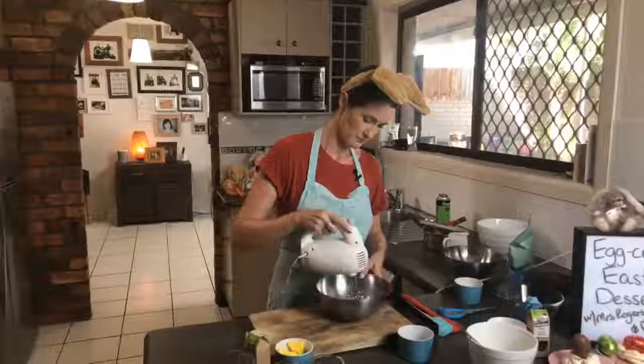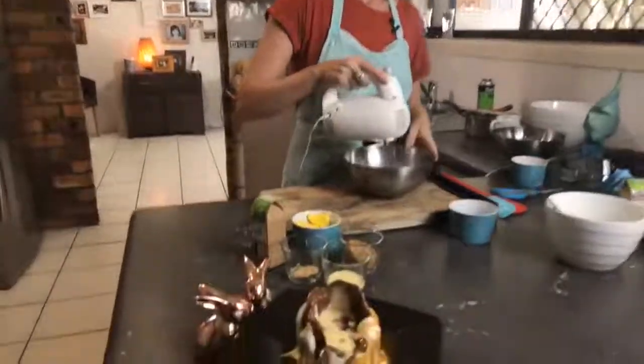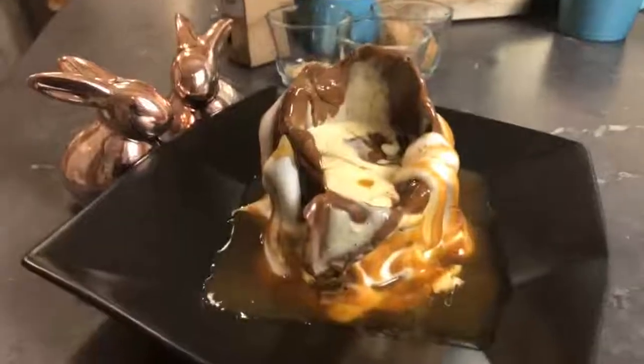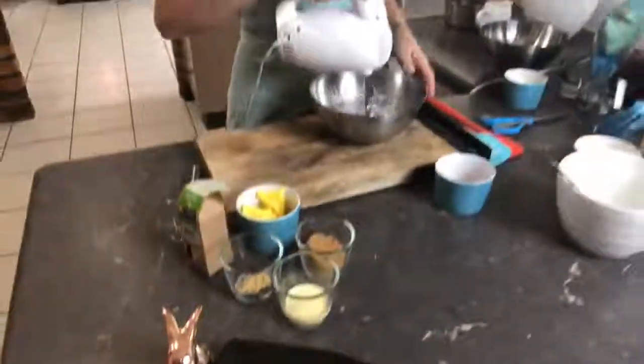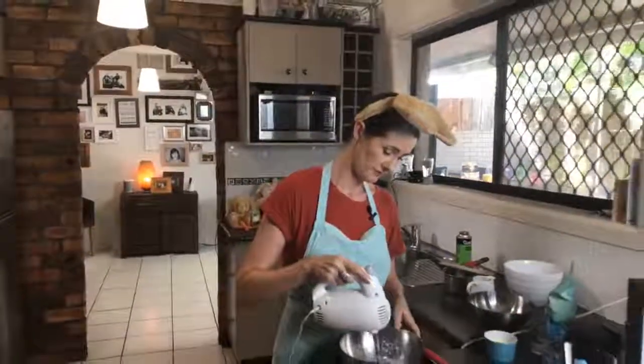So this is what we made earlier. Look at that. These cute little bunnies as well. They're pretty cool. How much beating do you need to have to do? I'm nearly finished.